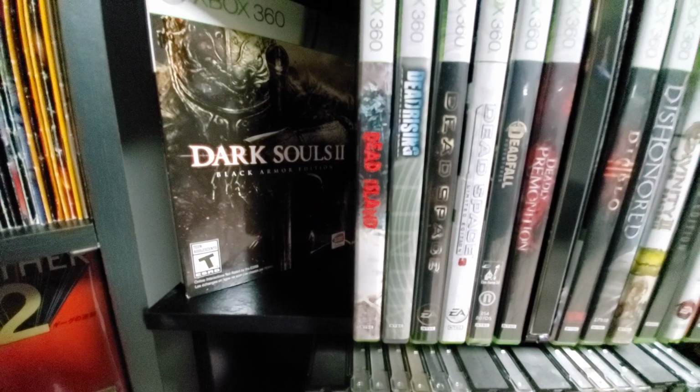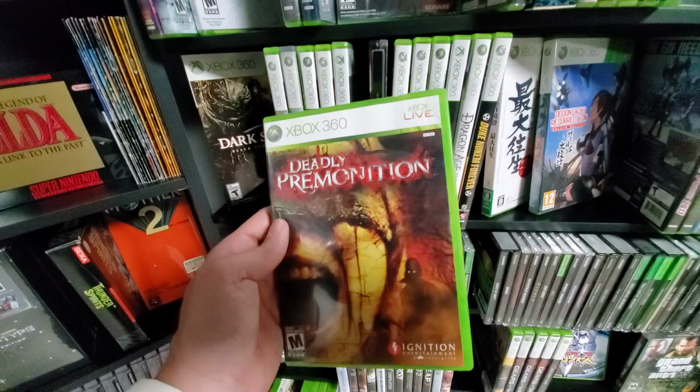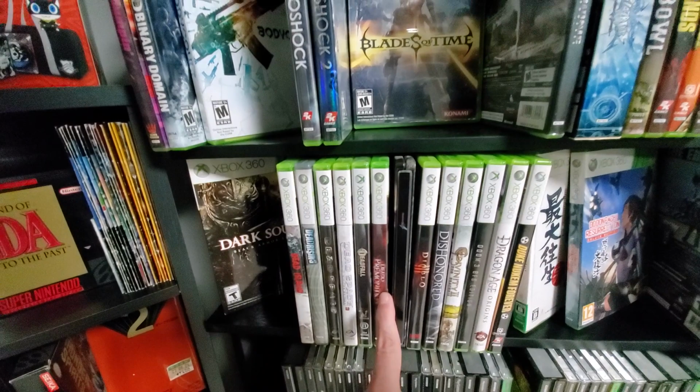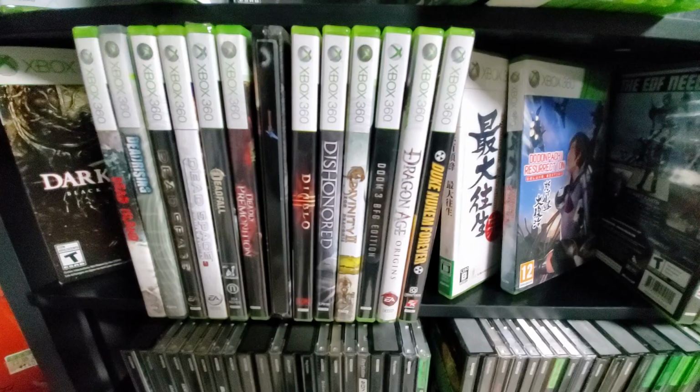The Dark Souls 2 Black Armor Edition Steelbook. Deadly Premonition. One of my, not my favorite games of all time, but one of the most interesting releases. Such a terrifying cover. When this game came out, everybody either gave it a 10 out of 10 or a 1 out of 10. It's either the worst game ever made or the greatest game ever made. I'm more in the one of the greatest games ever made category. I think it's just a fantastic game. A lot of fun, campy. If you like Twin Peaks, that's one for you.